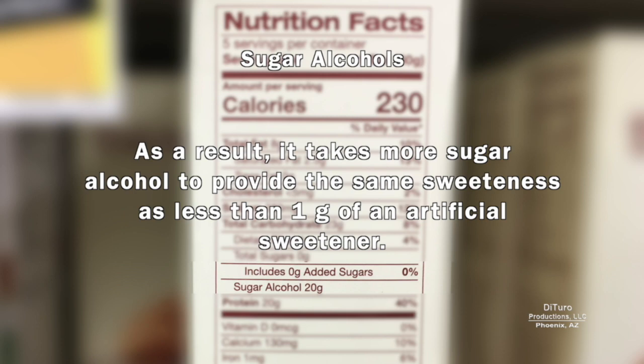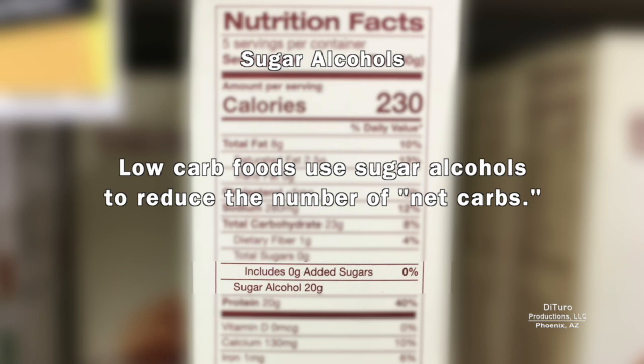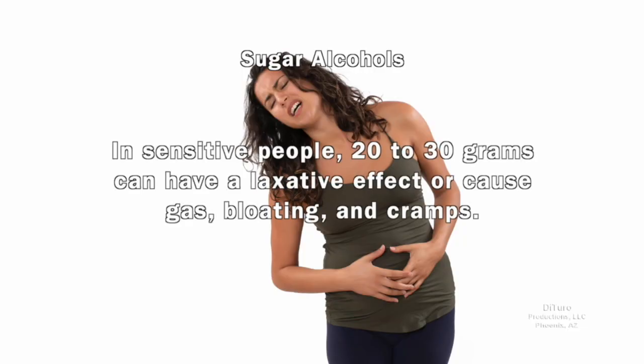As a result, it takes more sugar alcohol to provide the same sweetness as less than 1 gram of an artificial sweetener. Unlike zero-calorie artificial sweeteners, sugar alcohols have 2 to 3 calories per gram versus 4 calories per gram for sugar. Low-carb foods use sugar alcohols to reduce the number of net carbs. Because sugar alcohols are not fully absorbed like sugar, they can become food for gut bacteria. In sensitive people, 20 to 30 grams can have a laxative effect or cause gas, bloating, and cramps.